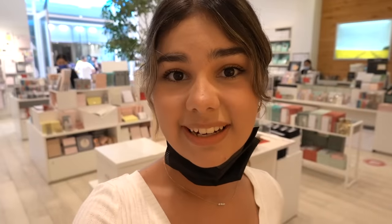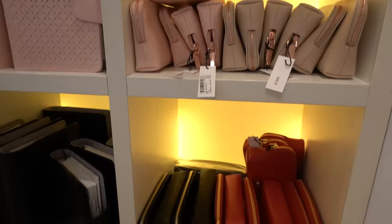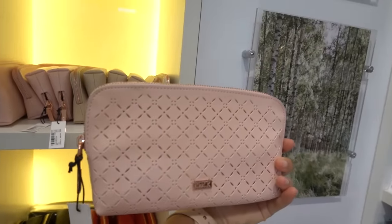So I'm in kikki.K now and I'm just looking at some of their things. They have so many cute stationery items and pencil cases here. I'm loving this pencil case. It's so pretty. Honestly, there's probably a lot of things in here that I don't need, but I'm still gonna get them because it's so cute.